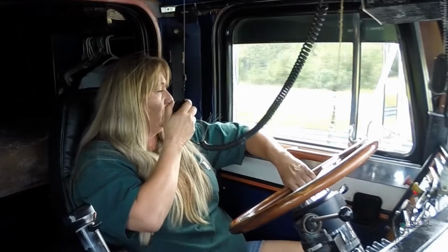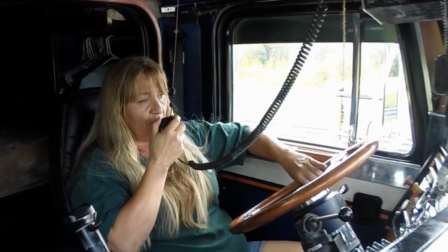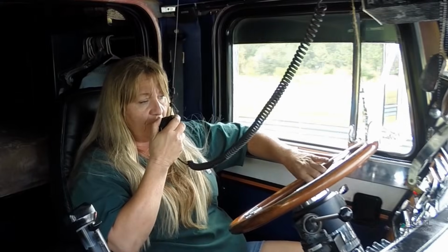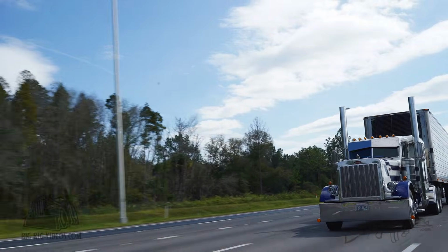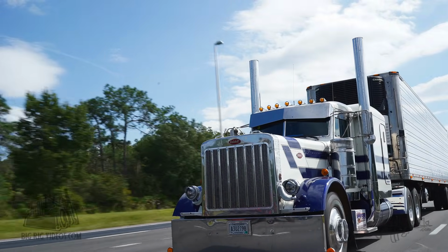It's a 2001 Great Dane spread axle back there. We do a little bit of cattle. We do hopper bottom and produce. Sounds like you'll stay busy no matter what then, huh? How long you been trucking for?